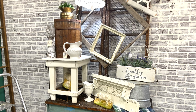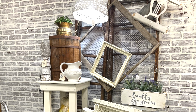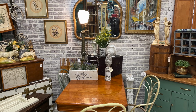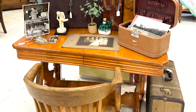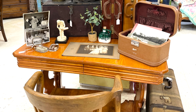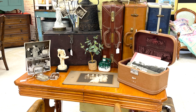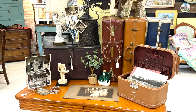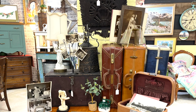One of the advantages of the space is the tall ceilings. I need to use the vertical space more. Now, if you remember, there was a wood table here. I have moved it around the corner, added another chair, and turned it into kind of a desk. Also added a bunch of vintage suitcases and old photos. Old photos really draw people in, and as we all know, smalls help you make the rent.